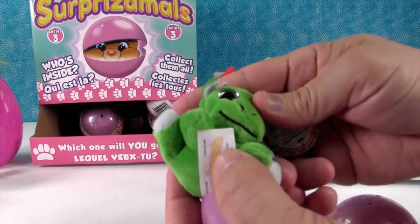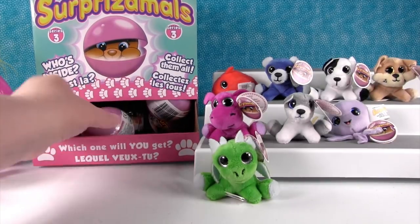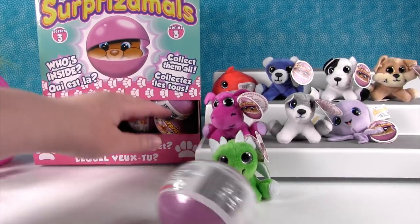Oh, I got a Drake. I love the little dragon. He's awesome. Now we both have a little dragon. Cool. Okay, here's one for you.